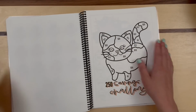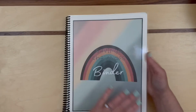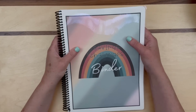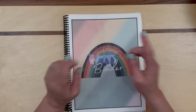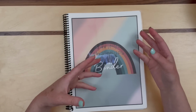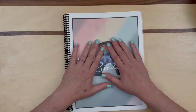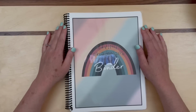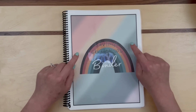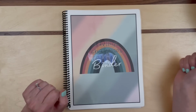I don't think I'm going to show you all the challenges in the back, but in the back, we do have the months from April through December. So here's my idea, you guys. I almost forgot to tell you this part. I don't want to keep having a million savings challenge binders. So basically, I want to save $6,000 this year for my Roth IRA. And so I decided to make the savings challenge binder equal $6,000.